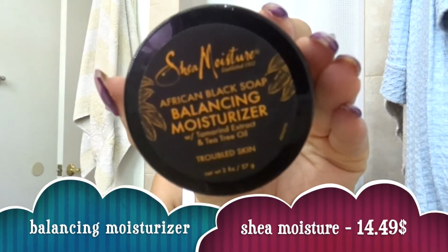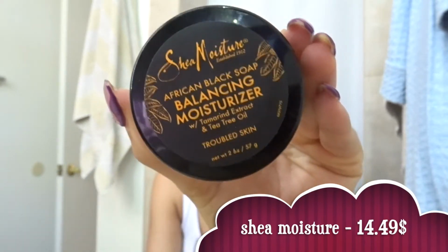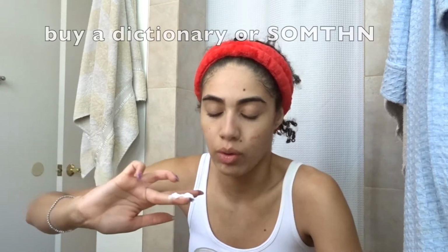I'm going to go in with the Shea Moisture Balancing Moisturizer. You can also get this from Target. This is one of my holy grail moisturizers. Ever since I started using it, I have not strayed away. And I go in with a pretty generous amount, if I'm being honest. This is about the amount I go with. And then I start rubbing that in.